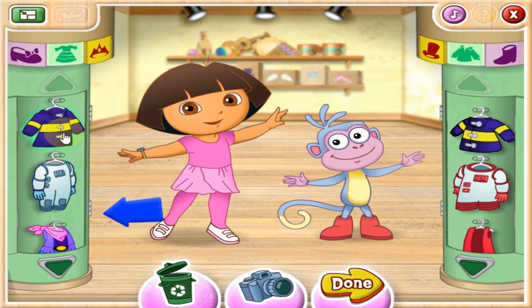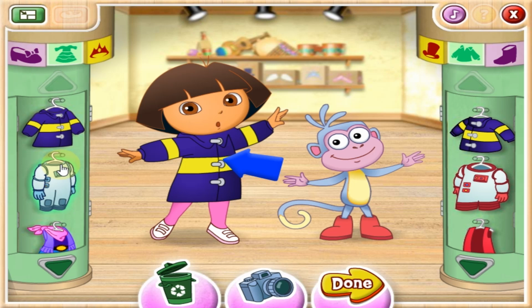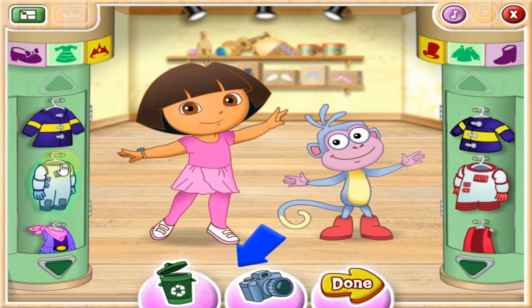These costumes in this closet fit me, and the costumes over here are for Boots. Click here to choose tops, bottoms, or other stuff to wear. Use these arrows to see all of the costumes in each closet. When you see one you like, click on it. And then click on me or Boots for us to try it on. Click the recycling bin to start over. Click this camera button to snap a picture of our costumes. Click the done button when you're ready to move on in our ballet adventure.